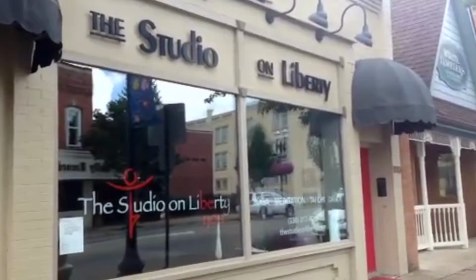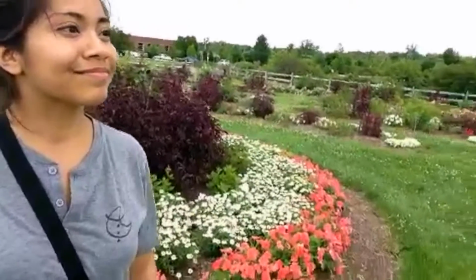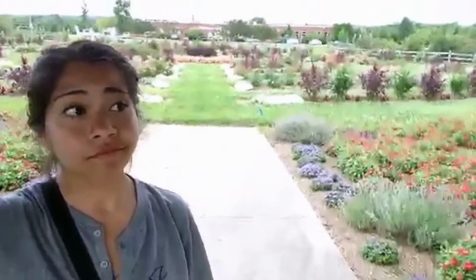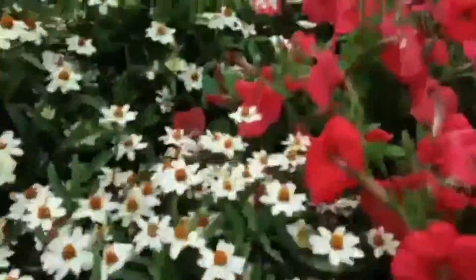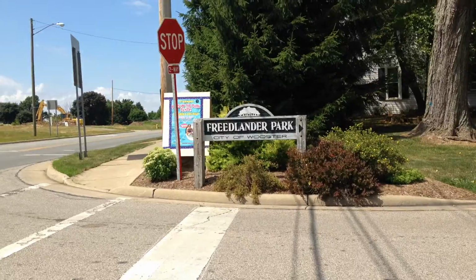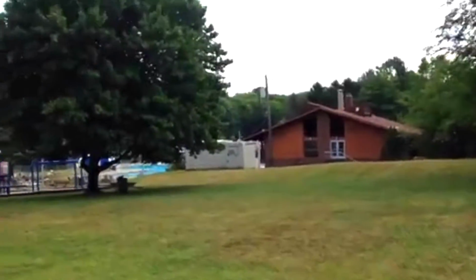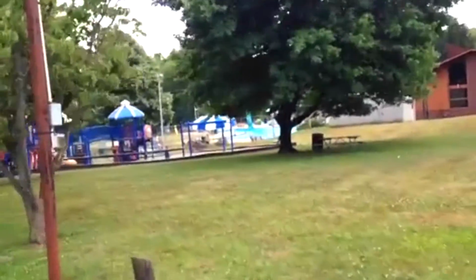On my way out, I passed the other yoga studio on the main street. Continuing my search for Zen, I found myself at the OARDC's Arboretum, specifically at the Garden of Roses of Legend and Romance. I have to say, I really like what I found. Turns out that's not even the whole Arboretum, but the rest of it was booked for a wedding, so I enjoyed the Garden of Roses all the same. My next stop was Friedlander Park, which had somehow escaped my attention during all my years of Walmart runs. The park is home to hiking trails, a fishing lake, playgrounds, a swimming pool, and even an observatory.